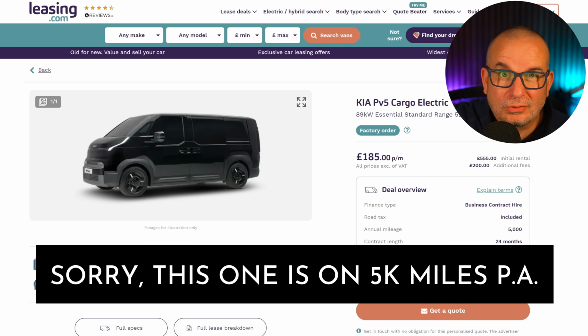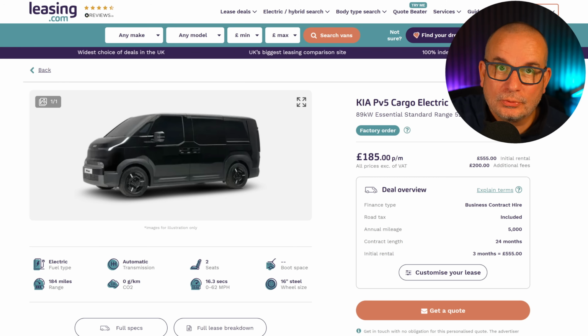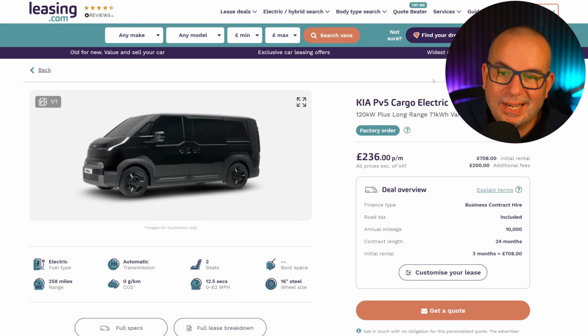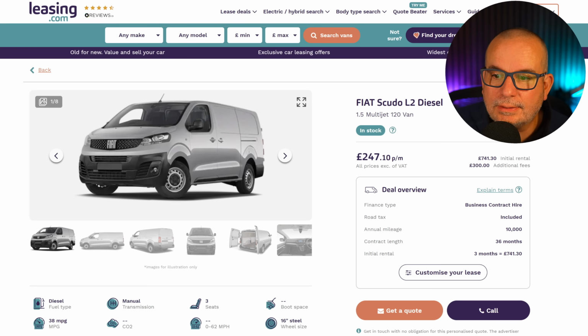Of course, these prices are excluding VAT on the commercials. The other stuff was all including. Commercials are excluding. 184 miles of range in this one. But if you want the one with a bigger battery, that gives you 258 miles of range, 236 a month with 908 up front. Both of those are 2-year deals.